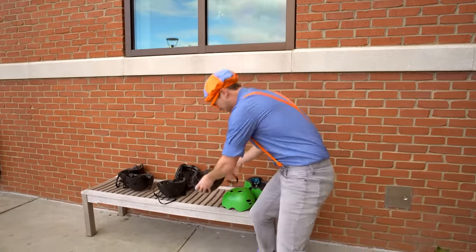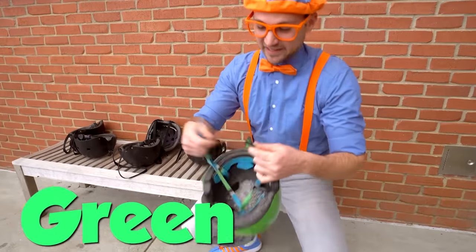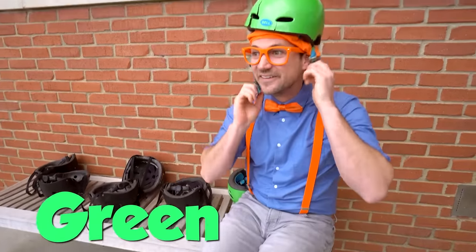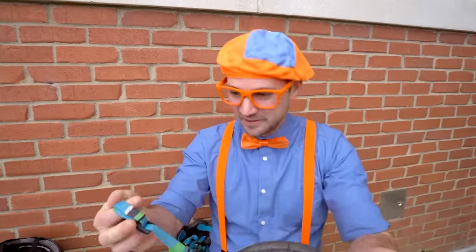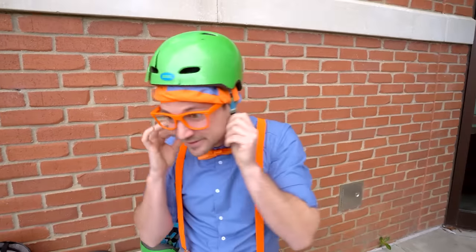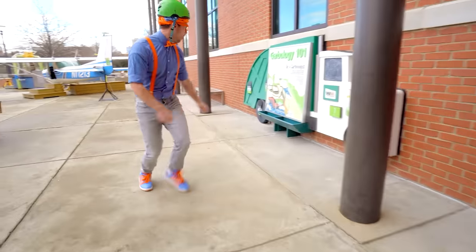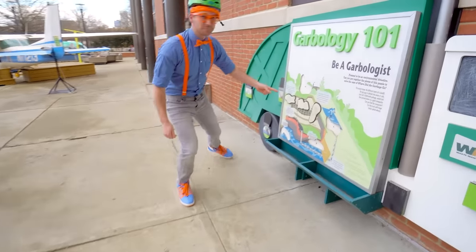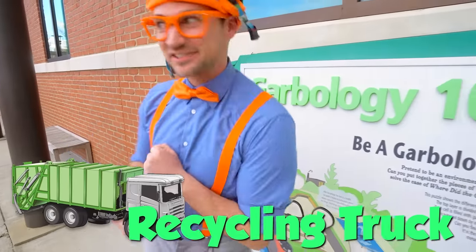First, let's put on a helmet. Ooh, I like this one. It's the color green. Ooh, might be a little tight. I think that's okay. Okay, here we go. Look, a recycling truck. I love recycling trucks.